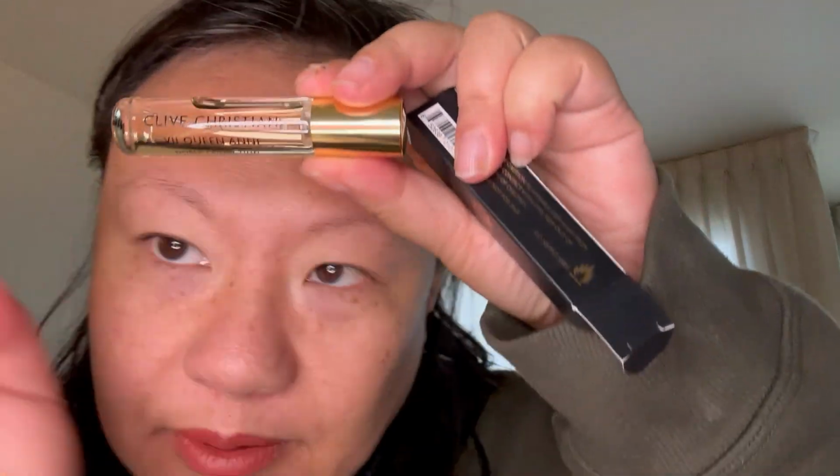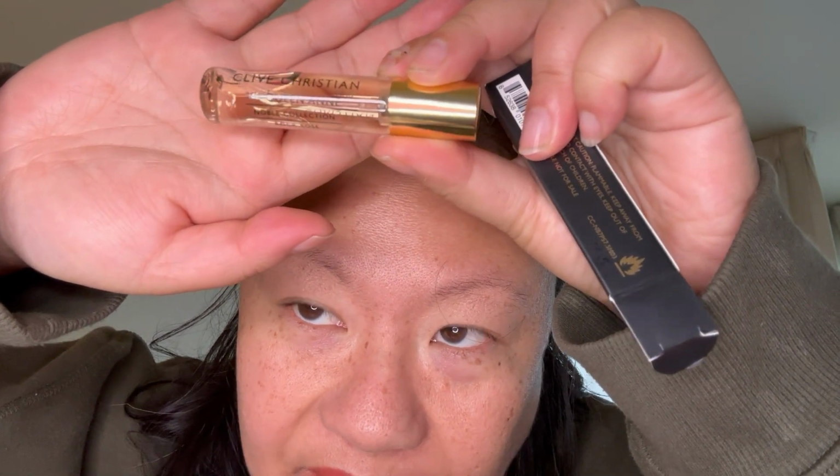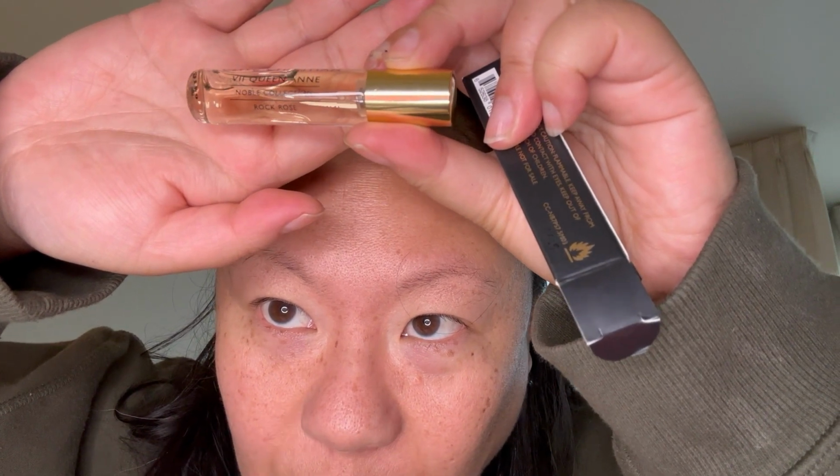But the one that I had before was kind of an 80s throwback type of perfume. But this one is called Clive Christian 7V11. Okay, so the Queen Anne. This is from the Noble collection called Rock Rose. Okay, so Rock Rose, I think, is labdanum, maybe? Yeah. Not bad. Let's see what this smells like. I'll test it out on this piece of paper right here.